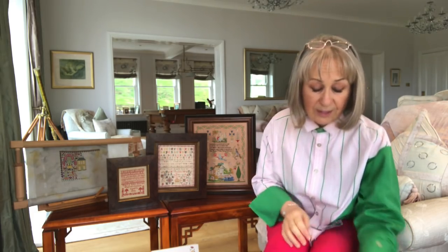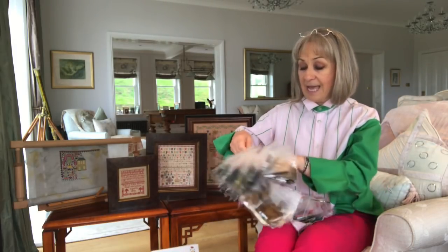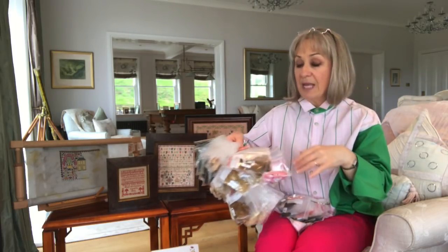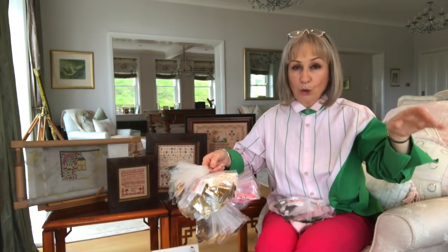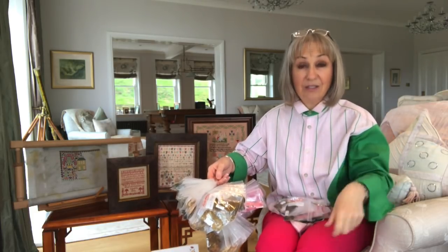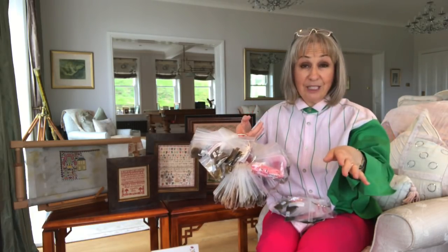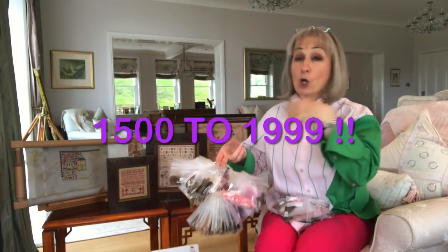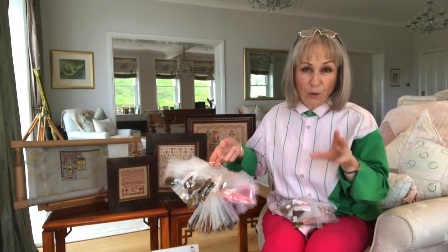Now, with soie d'Alger, I store my soie d'Alger in Flosstube bags, and I have big metal rings, and these are all in numerical order. From 0 to 999 I have one big ring. But then when we get into the thousands, the 2000s and the 3000s, I split them into 500 on a ring, so I would have 1000 to 1499 on one ring, then 1500 to 1599 on another ring. When we get to the 5000s, there aren't that many, so that's on a smaller ring.